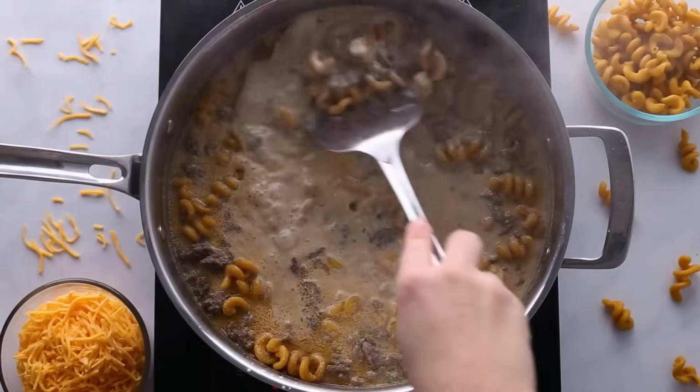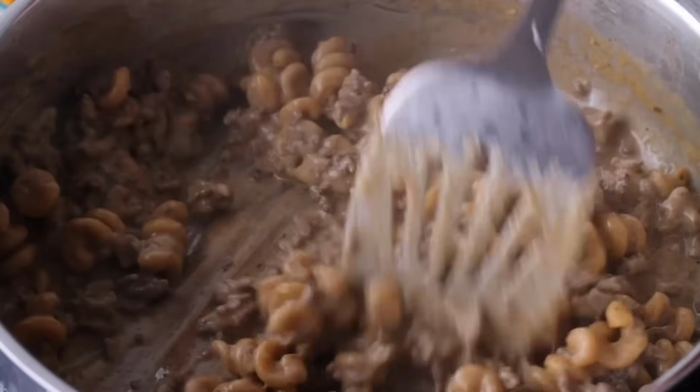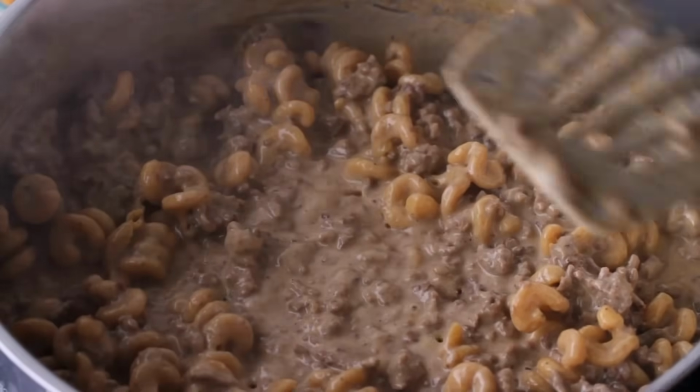Bring this to a simmer and then reduce the heat to medium, cover it, and let it simmer until the pasta is al dente, stirring it occasionally. This should take around 4 to 5 minutes to cook. And you don't want to overcook it because the noodles might start to break when you stir in the cheese.